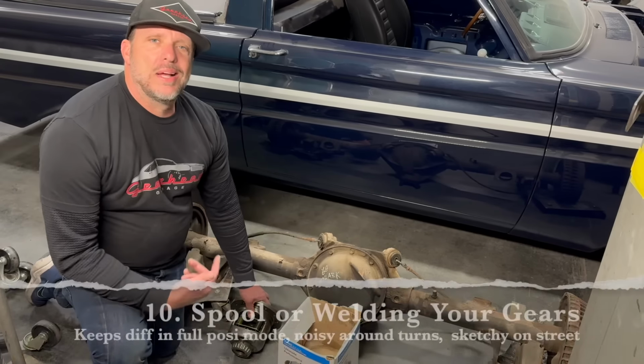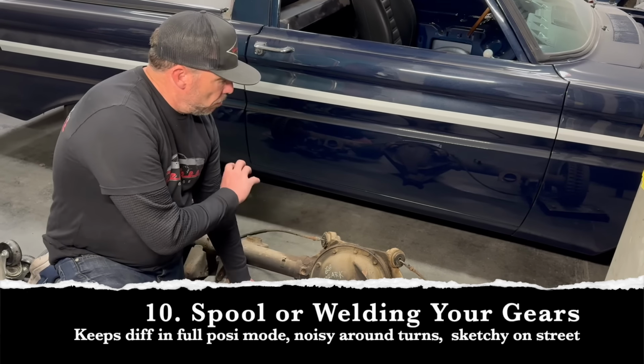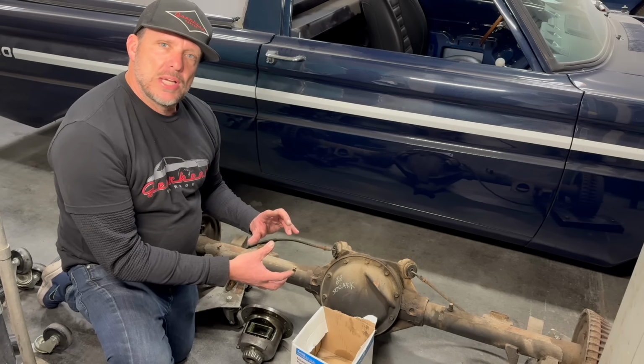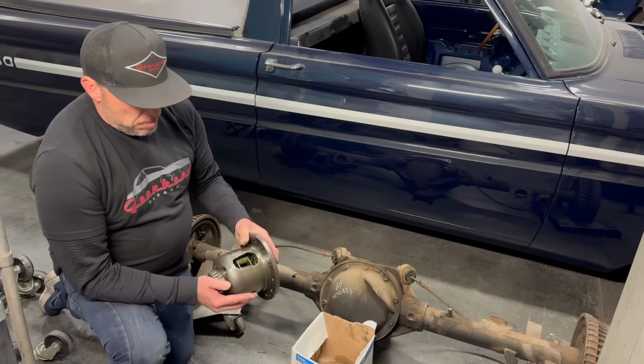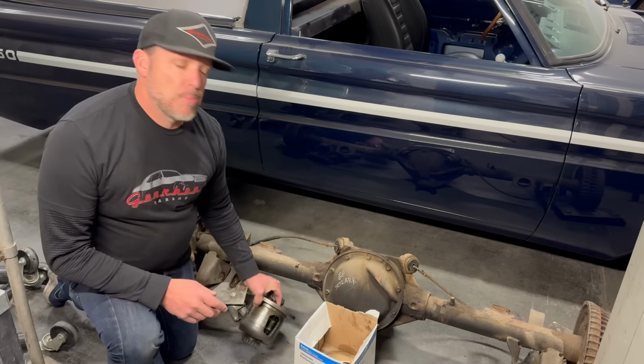Don't forget it. Next up on worst upgrades is a spool or welding your gears. A lot of people are going to try to get a cheap posi and they'll either weld the gears together to get posi traction or they'll use a spool which locks the two shafts together. Consider getting a traditional type posi. A regular posi like this has clutches and it's going to allow smooth operation.